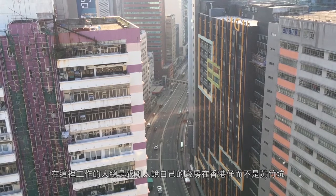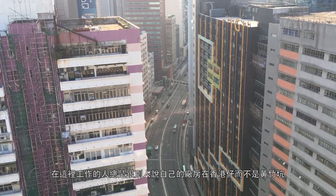And people who worked there, and the printers always liked to tell people their factory was in Aberdeen, rather than Wong Chuk Hang, because you've got the Aberdeen Boat Club just up the road, and the Marina Club, and the Ocean Park, and they all sort of talked about Aberdeen rather than Wong Chuk Hang. So it's very, very different now.